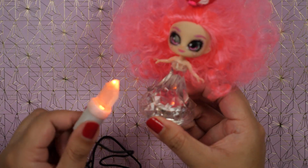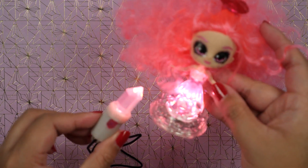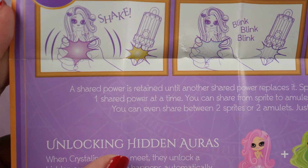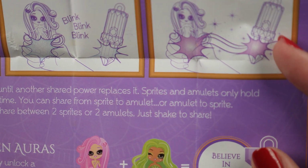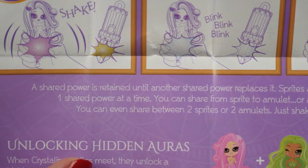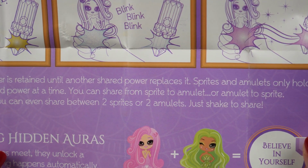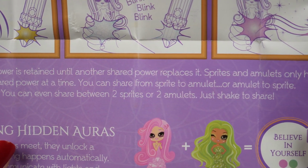She stopped blinking, but the amulet is still blinking. So they sync up when I shake her again, but when she stops blinking, the amulet still keeps going. A shared power is retained until another shared power replaces it. Sprites and amulets only hold one shared power at a time. You can share from sprite to amulet or amulet to sprite. You can even share between 2 sprites or 2 amulets.